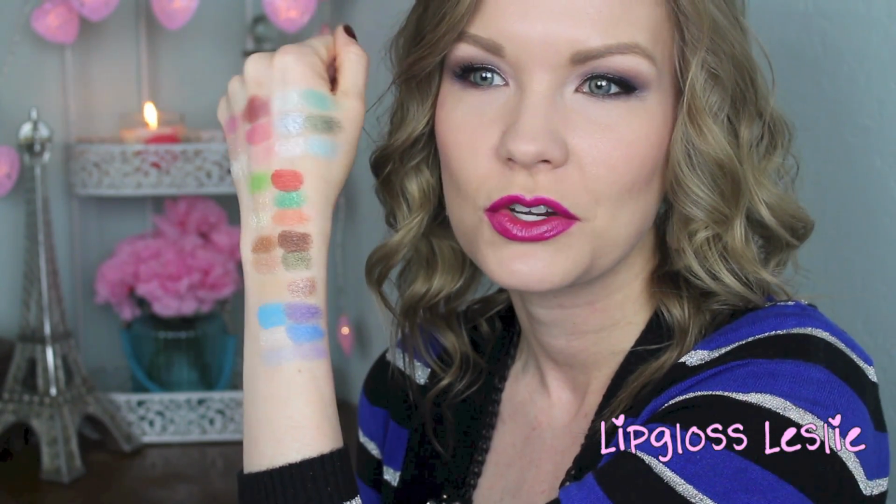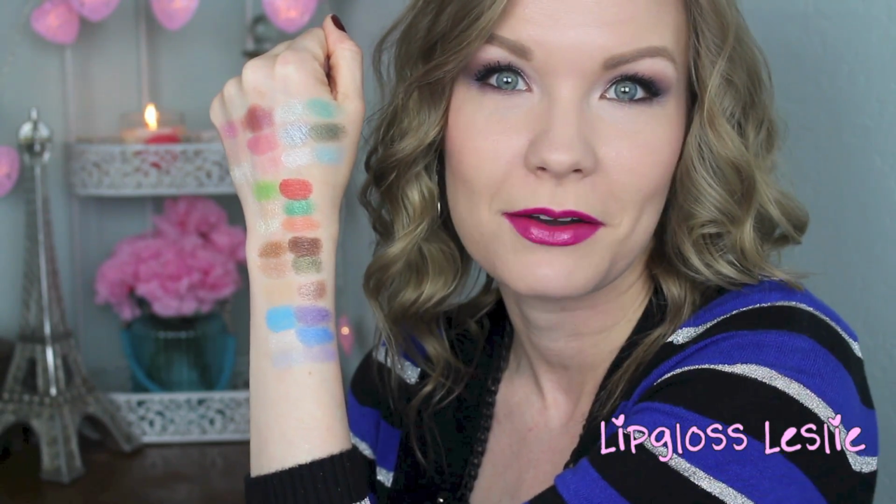So anyway, just wanted to show you some swatches and see what you think about them. Okay, on to the Maybelline stuff. So I grabbed a couple of the color tattoos.